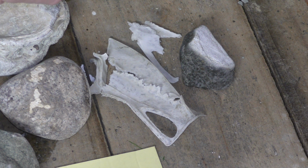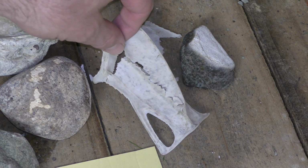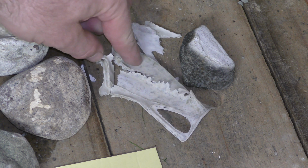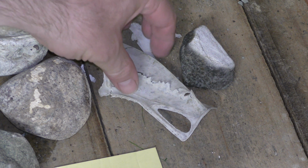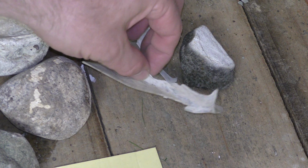So you notice the bird pelvis over here looks a lot flatter than before. Thanks Chris Kane for identifying it. I have to confess, it was behind the car and I reversed over it. Sorry. Thank goodness it wasn't something important. It's just a modern bird pelvis, really paper thin.